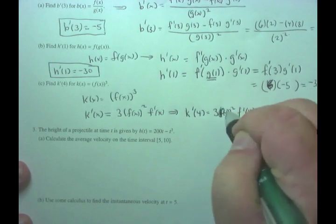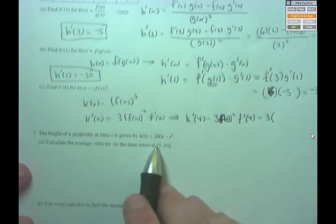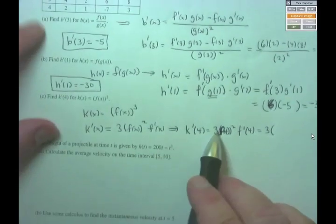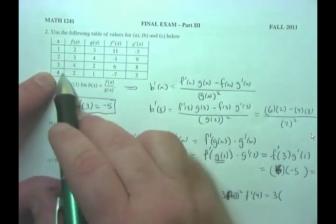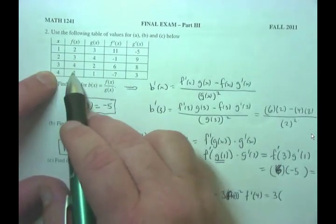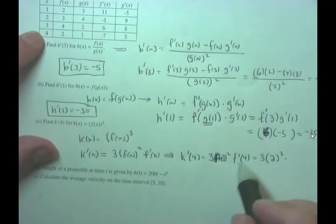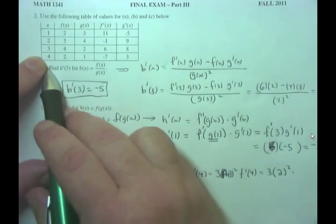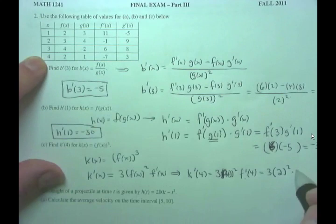That's f of 4. What's f of 4 equal to? 3 times, what is f of 4? F of 4 is equal to, there's h, put it down here, x is 4, f of 4 is what? 2. So it'll be 3 times 2 squared times f prime of 4. Here's 4. F prime of 4 is equal to negative 7.